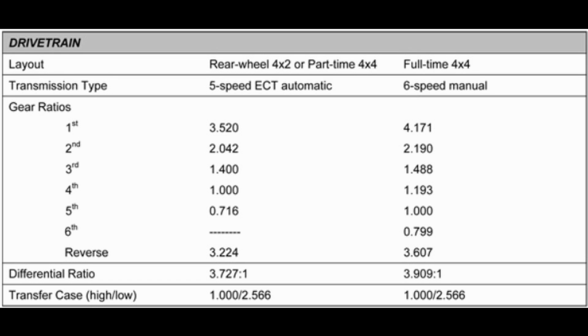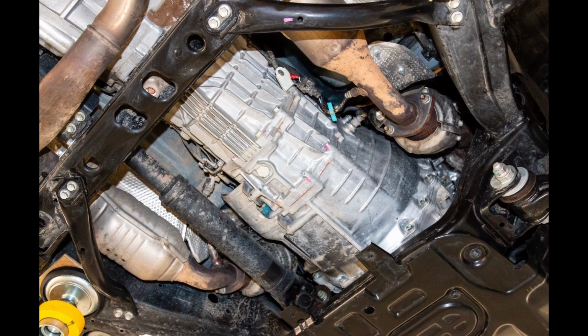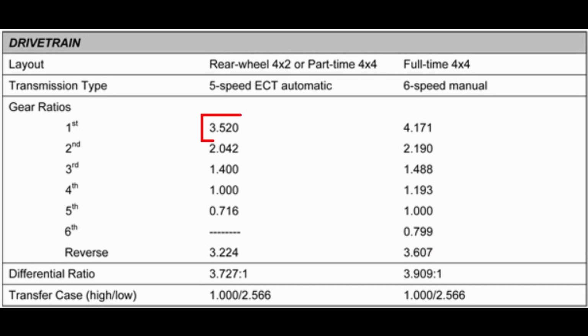Here is a table showing the various gear ratios, and what is most notable is how the first gear for manual transmission is 4.171 to 1, meaning for every 4.171 rotations of the crankshaft in the engine, the actual drive shaft to the axles only spins once, allowing for lower crawling speeds and higher torque than the 3.52 to 1 ratio of the automatic first gear.